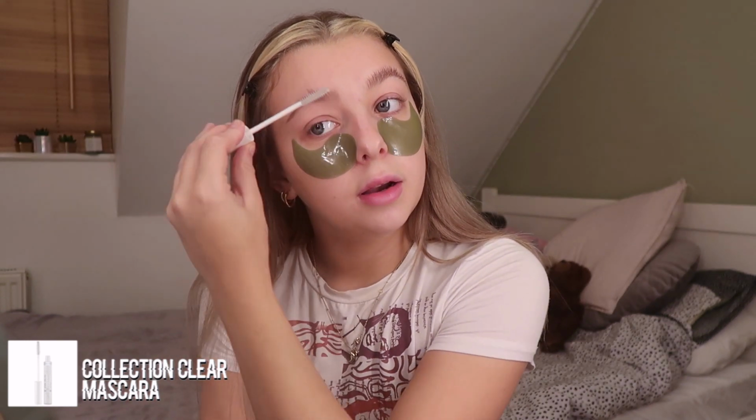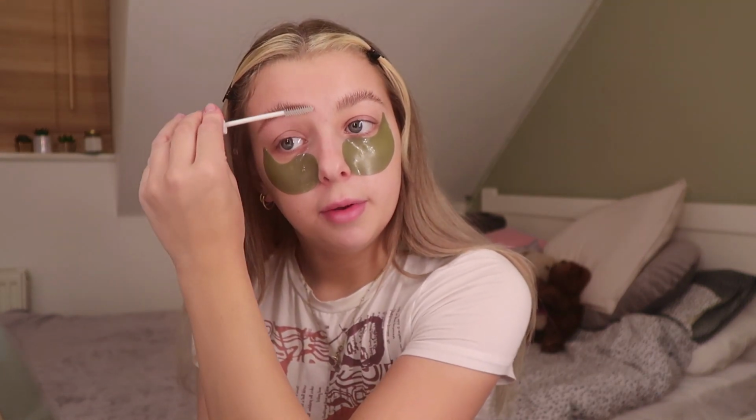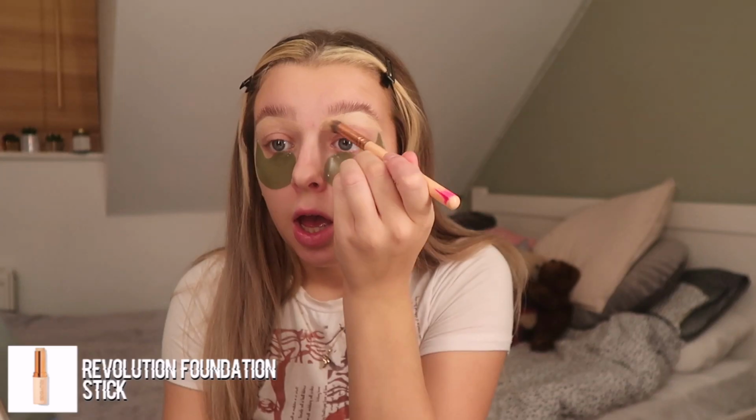Also, by the way, I'm using the Collection Clear Mascara. Do you know the Echo hair gel, like in the green pot? I went to that, but it didn't slick my brows how it slicks my hair. I thought, oh, I'll use it for both. But that didn't really work out in my favour. So, I'm back to the Collection. I just went ahead and underlined my eyebrows with the Revolution Foundation Stick in F2.